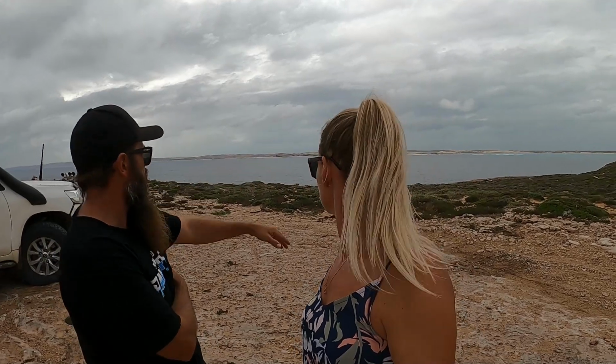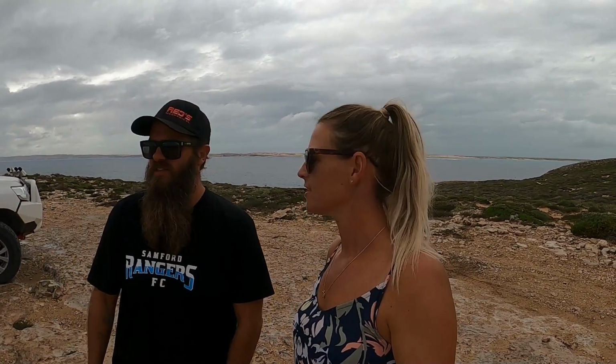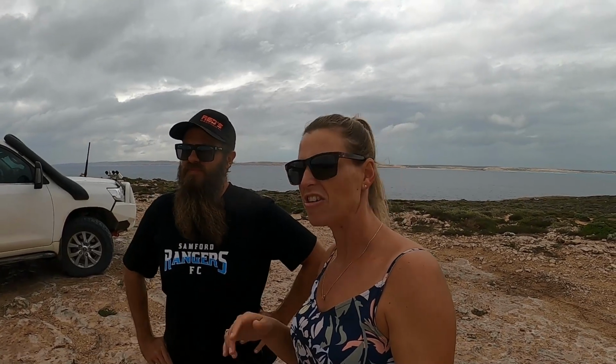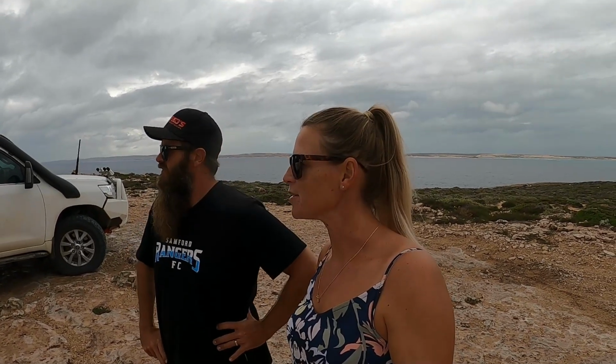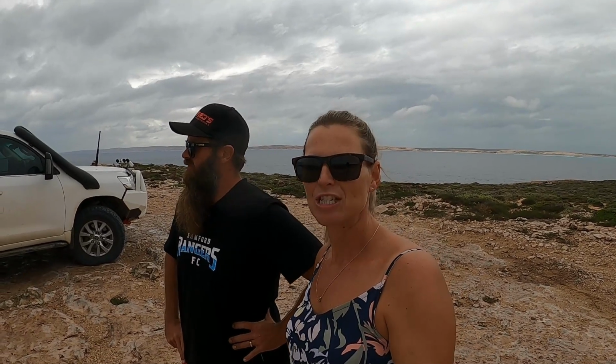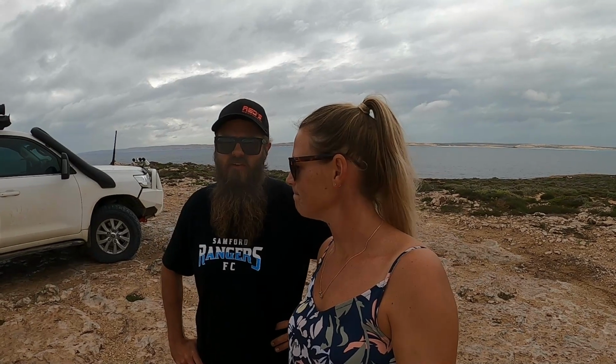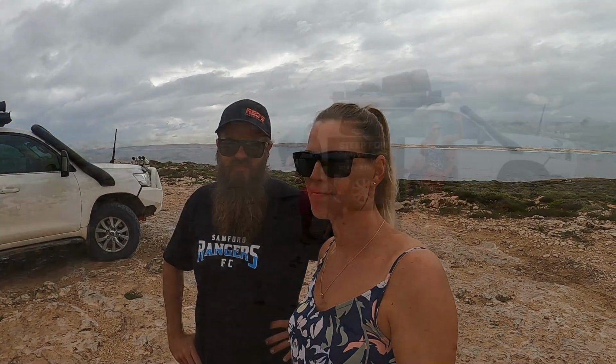You might be able to see there, but wherever the sun shines on it, it's just so blue. So definitely worth the trip out here. It's a bit of an eerie feeling, being right on the most westerly point. That's really cool. Definitely worth the visit if you get a chance. Tick it off the list. For sure.